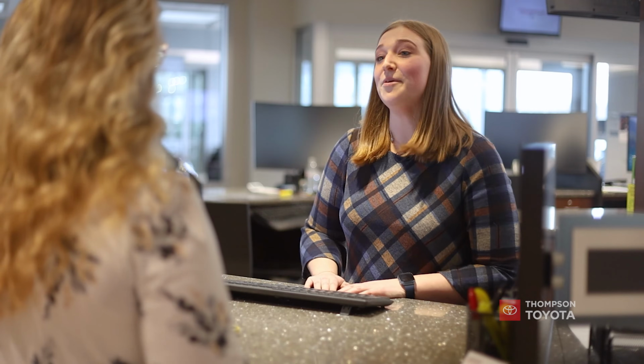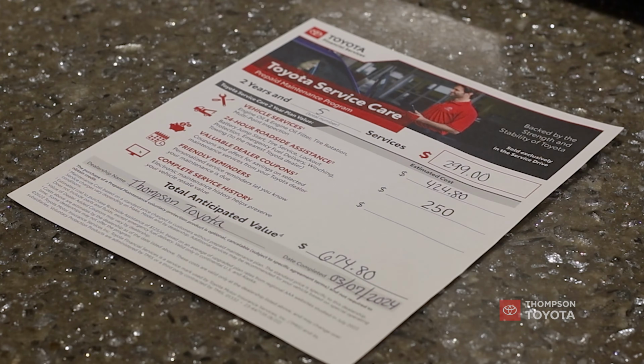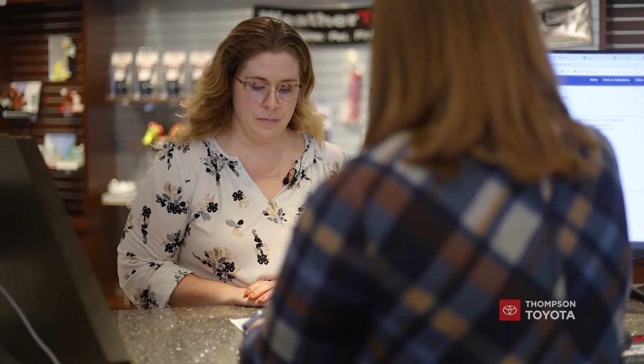Okay. All right, looks like you are eligible for Toyota Service Care. Has anyone ever spoke with you about that before? No, what is that? Well, it is our prepaid maintenance plan. I have an example sheet for you here. So what it does is it includes 5 services. You pay upfront a fee of $299, and then that covers your next 3 oil changes and 5 tire rotations over 5 different visits. Okay.